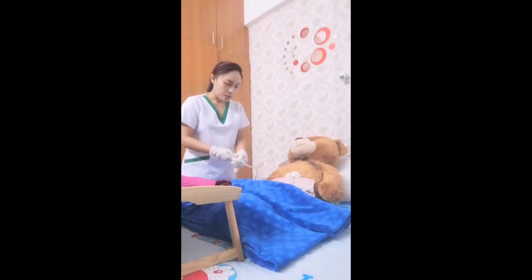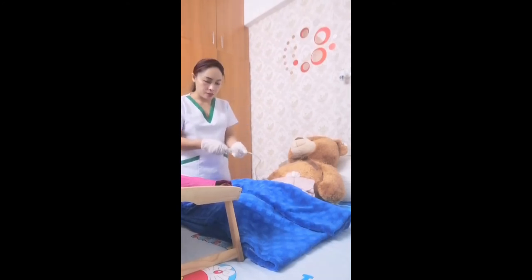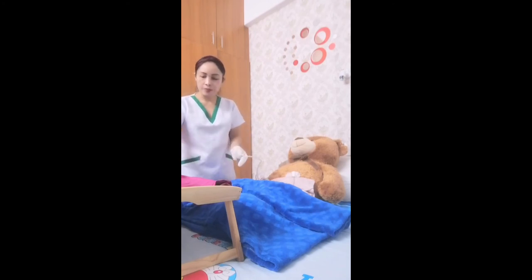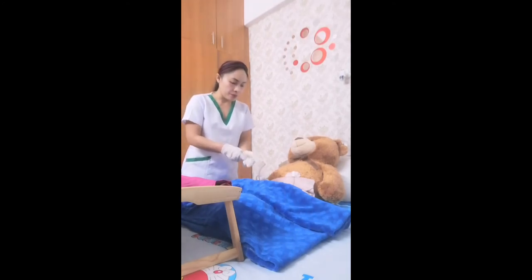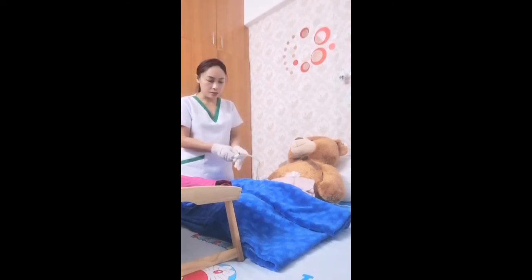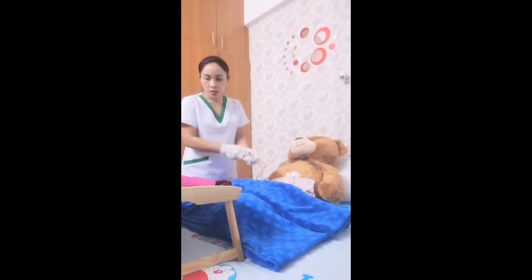Next, we have to aspirate some gastric content. Open the tube. Aspirate some gastric content and document. Close the tube. Then open the tube and insert back the gastric content. Close the tube.